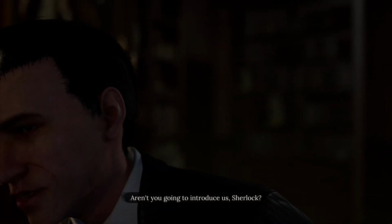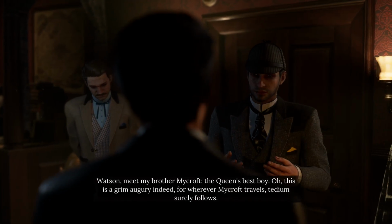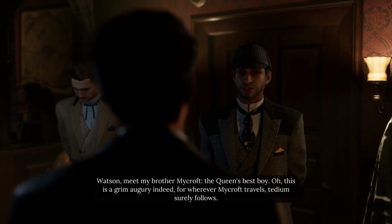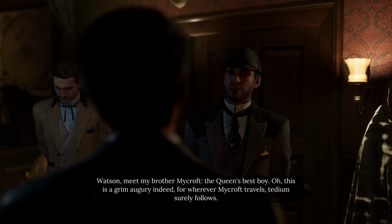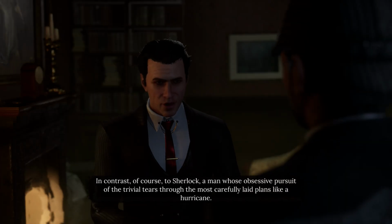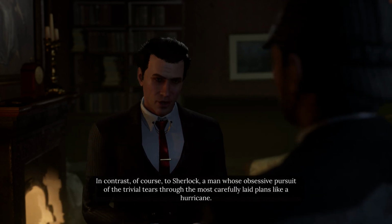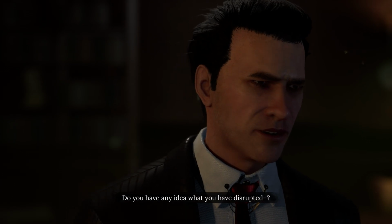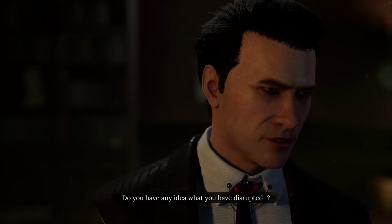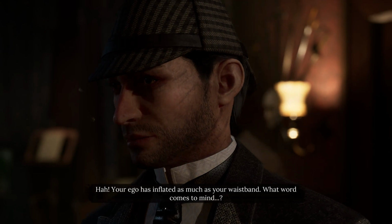Aren't you going to introduce us, Sherlock? Watson, meet my brother Mycroft, the Queen's best boy. Oh, this is a grim augury indeed, for wherever Mycroft travels, tedium surely follows. In contrast, of course, to Sherlock, a man whose obsessive pursuit of the trivial tears through the most carefully laid plans like a hurricane. Do you have any idea what you have disrupted? Your ego is inflated as much as your waistband. What word comes to mind?